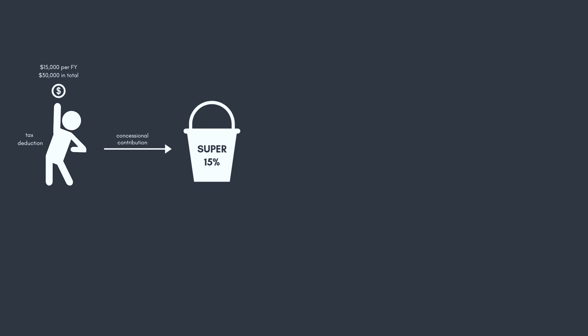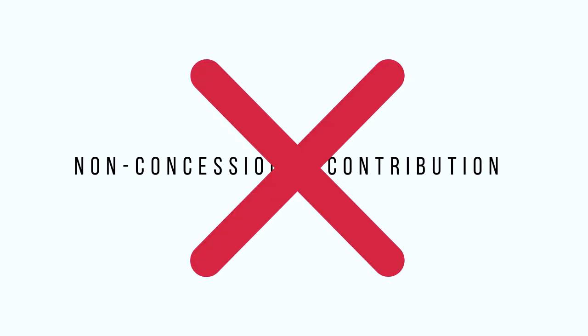The two ways of making concessional contributions are to either make the contribution yourself and lodge a notice of intention to claim form with your super fund, or get your employer to make the contributions on your behalf under a salary sacrifice arrangement. You can also treat contributions as a non-concessional or after-tax contribution and not pay 15% super contributions tax on it. However, this would mean you can't claim a personal tax deduction, so best stick to the concessional contributions.